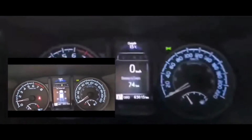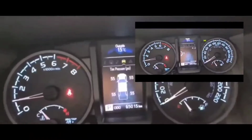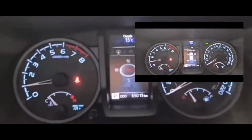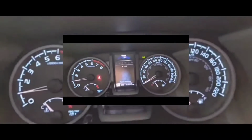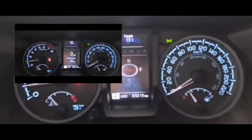Everything worked in the car. The blower motor worked, the heater worked, the dash lights came on, the remote worked, everything worked. And it wouldn't crank at all. I tried to crank it a couple of times. I just heard a click every single time I tried to start it.